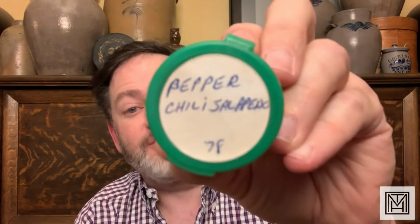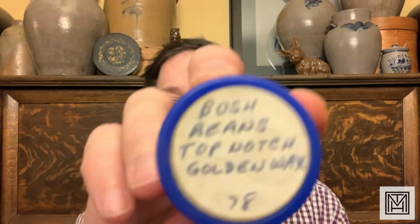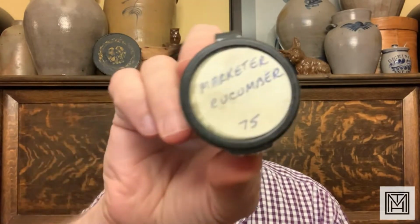What's special about what's in there is this. So this happens to say pepper chili. I think it says HAL, so jalapeno pepper. Of course, I picked the one that I can't read. This one says Bush Beans Top-Notch Golden Wax, and then it has the number 78 on it. This one also says 78. This one says Marketer Cucumber 75. So this entire box is an old seed box, or was used to store seeds.